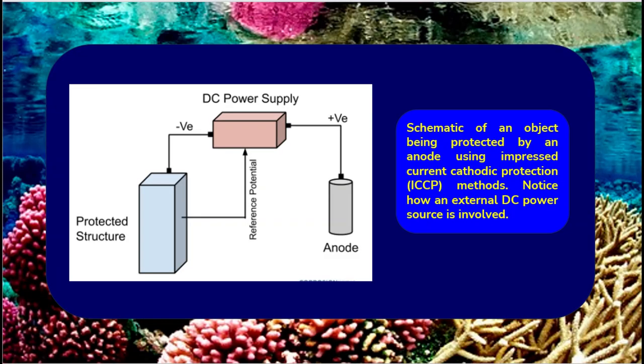Schematic of an object being protected by an anode using impressed current cathodic protection methods. Notice how an external DC power source is involved. In the schematic diagram on the left side, there's a DC power supply. Its positive terminal is connected to an anode. The negative terminal is connected to the steel structure to be protected, either a buried structure or a structure submerged in seawater. And the reference electrode, the reference potential, will provide you the condition of the cathode, how far it is being protected.